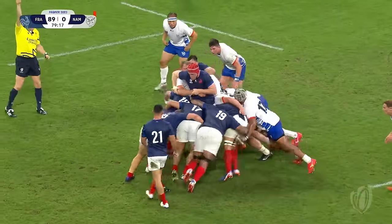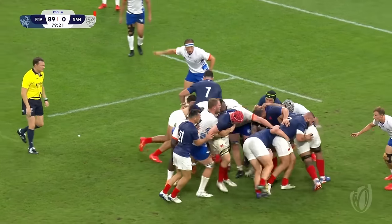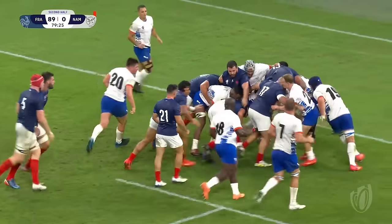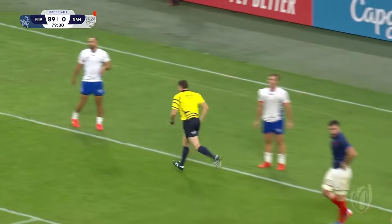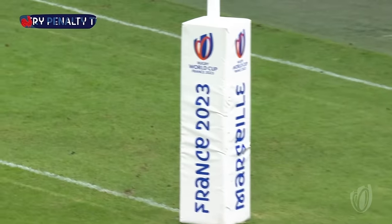More. Lebler. Sevens legal. Baptiste Koulou. One stop. Scoring 21 and he's back today. Just lurking there as the forwards rumble towards the line. They're over. It's going to be a penalty try to close our proceedings.